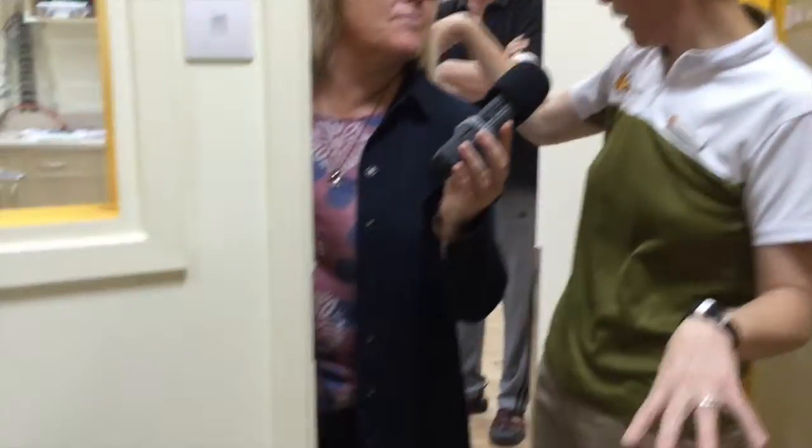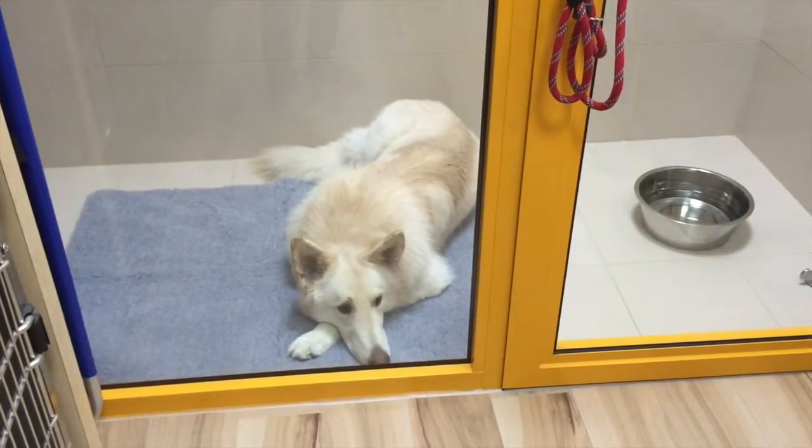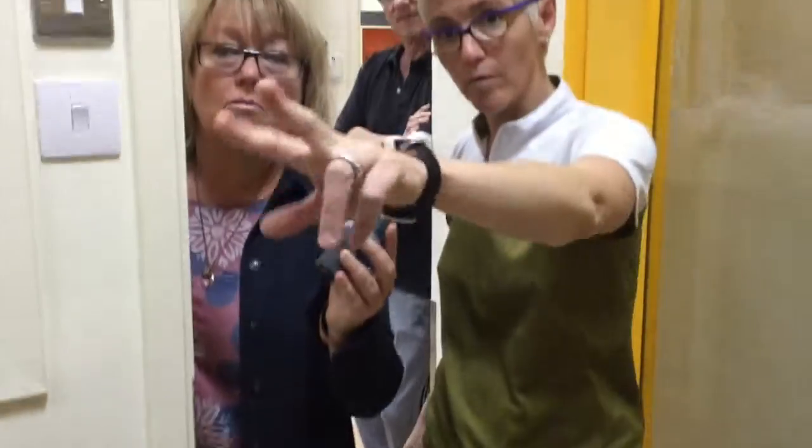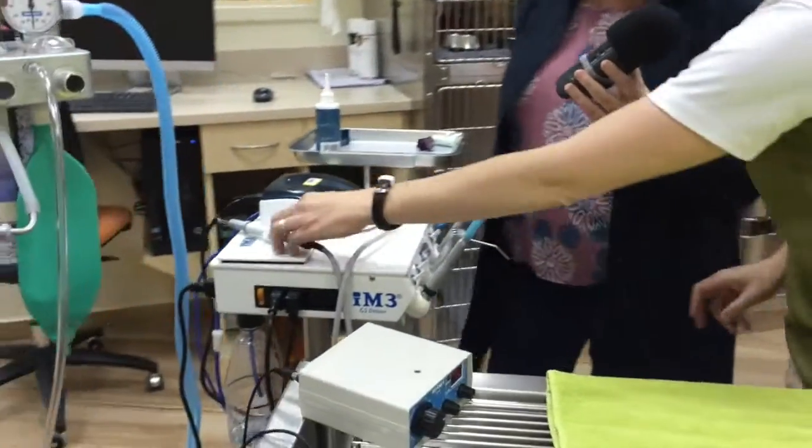This area is basically a nice dedicated area where we can actually get access right to them from where we're all working, so we can see what's going on and monitor them. There's oxygen cages there that measure the oxygen saturation, humidity. Yeah. And this here is a dental machine. Oh. This is what's going to happen to Willie later.